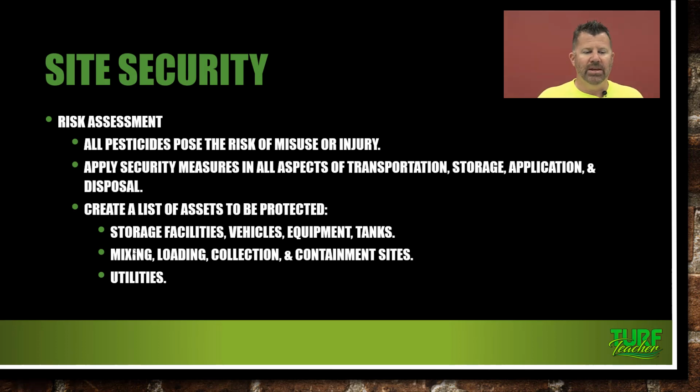But anyway, risk assessment. All pesticides pose the risk of misuse or injury. Yes, just like a firearm, guys. People that don't know what they're doing get hold of it and they could really do some damage. Apply security measures in all aspects of transportation, storage, application, and disposal. Follow the rules, follow the label.